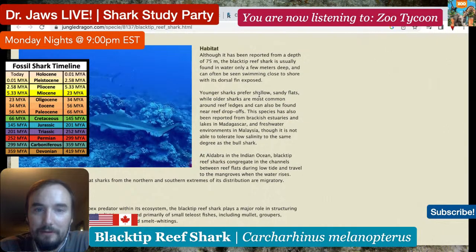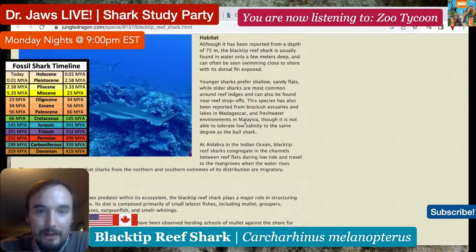Interesting habitat segregation again. Younger sharks prefer shallow sandy flats, while older sharks are more common around reef ledges and can also be found near reef drop-offs.